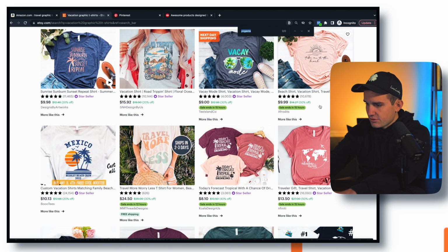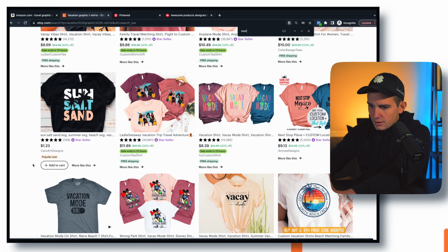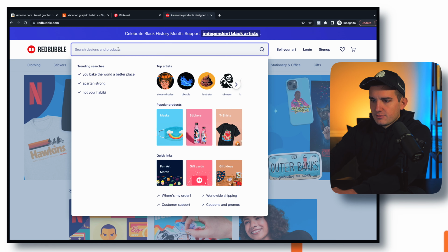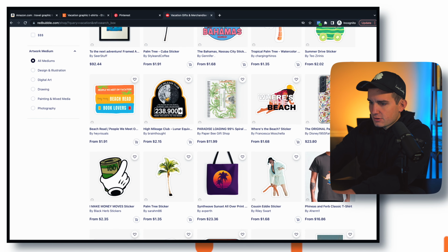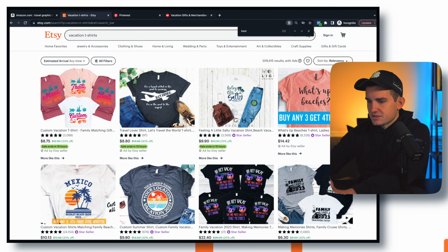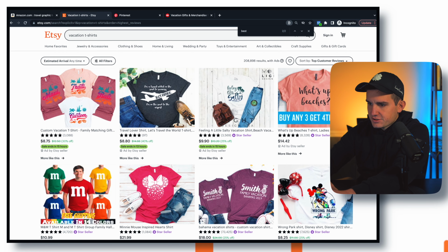And then something you could do on here is search for best seller. Yeah, popular now, sun, salt, sand. Lastly, I'm gonna check on Redbubble. And then these designs, even if they're on stickers and stuff, these could be good designs to put on t-shirts. I'm gonna change up my search terms a couple of times to see if that gives us any better results. We're sorting by top customer reviews.